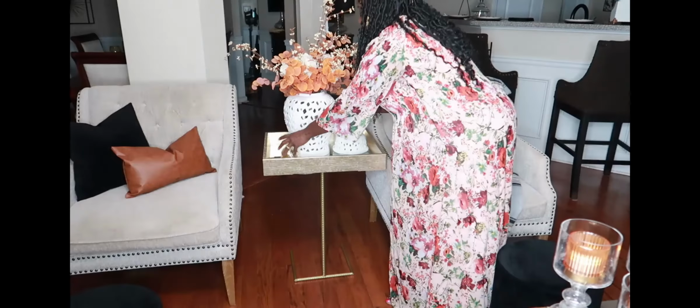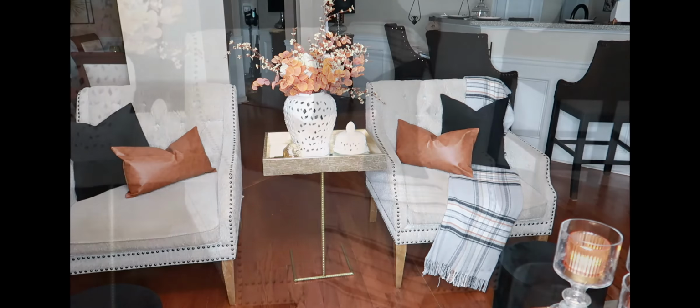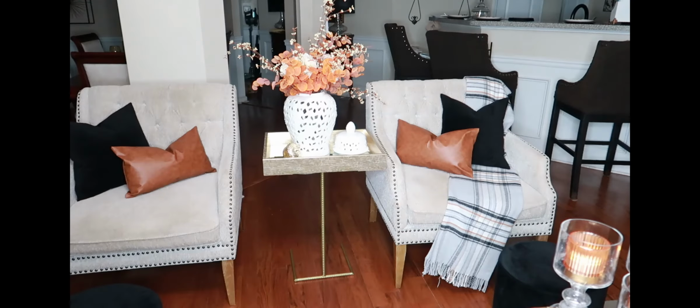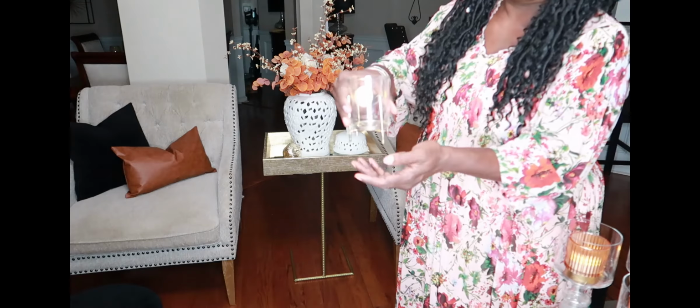And then I am going to just kind of arrange that. Now, a lot of times when you create vignettes, regardless of how you create them using old and new things, you're going to have to play around with the items. And so I wanted you to really take notice of how the chairs look, and they're not identical. I did that purposely because I wanted there to be some type of uniqueness to the area.